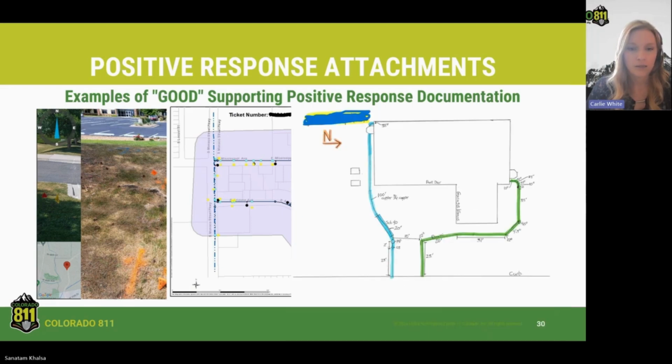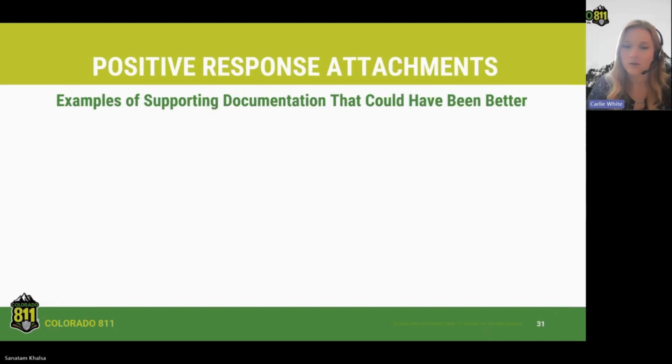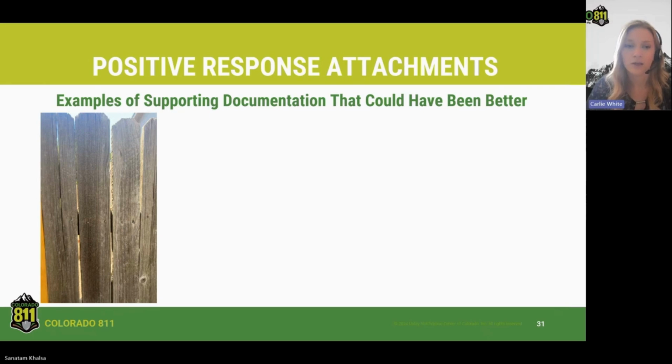This final one is a great example of what can be provided if pictures or digital sketches are unavailable. This is a hand-drawn sketch showing the house at the address requested for locates, the lines going into the home, and it includes information on the lines, as well as a north directional for reference. Now, let's take a look at some not so great examples of positive response supporting documentation that we've received.